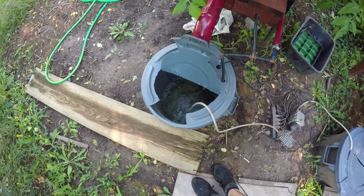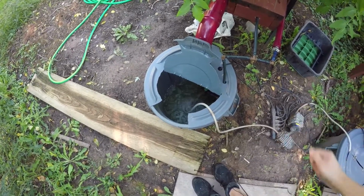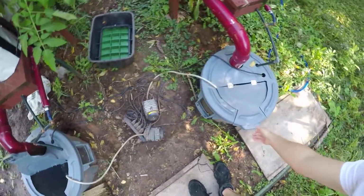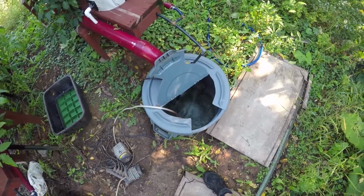Reservoir is still about half full yet, so we'll be good for a while. And I'm pretty sure the same with the peppers. Yep, peppers are pretty full yet too. They haven't been sucking much juice at all.